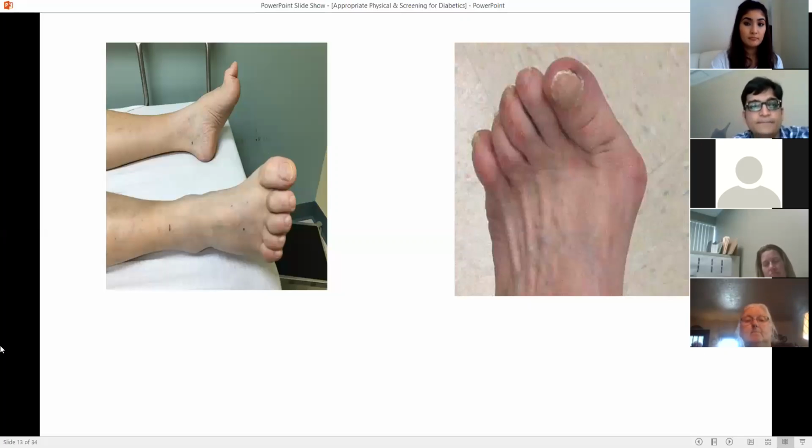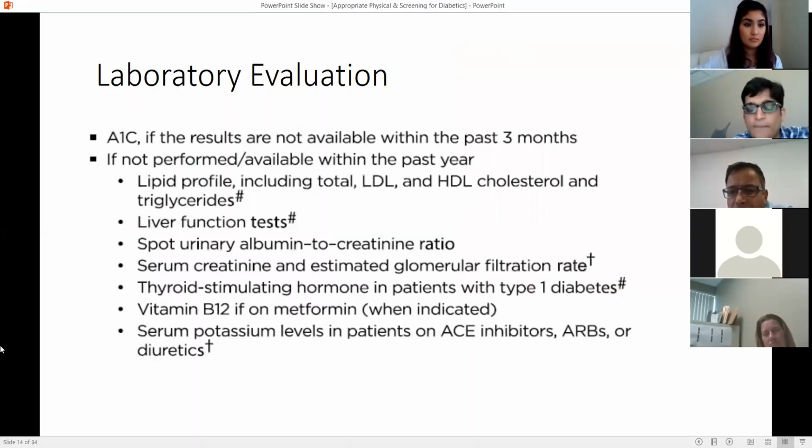Next slide, please. I have a question. Are you talking about hammer toes? Yes, sir. Hammer toes and the clawing, basically. The tendons are actually flexing, and the metatarsal head, so hammer toes basically. Yes, you're right. Okay, okay.